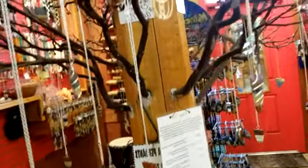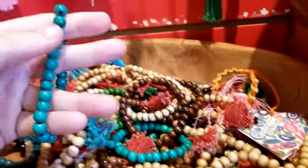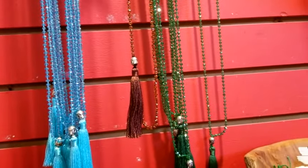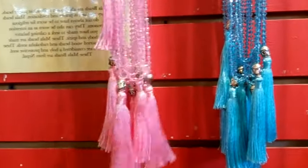Got some more. Some pre-made. These are wood. Mala beads that look like tiny little glass beads. Those are really pretty.